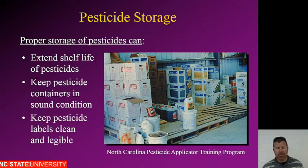This is probably a dealer that's selling the pesticide. I mean, look how much Lasso he has. But he's keeping it on pallets, keeping it stacked, keeping it separate. He's not storing anything that's combustible with each other. It's readily accessible. You know what chemical it is. So it's a very, very good example of storage.